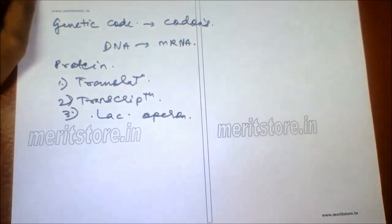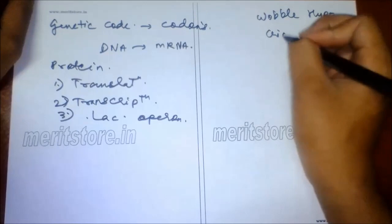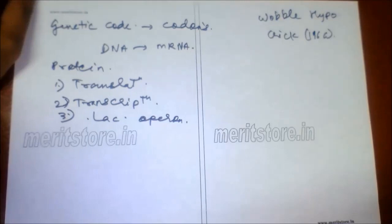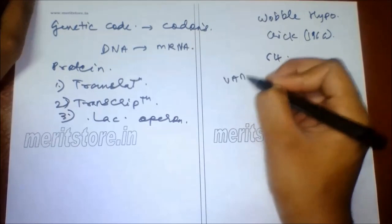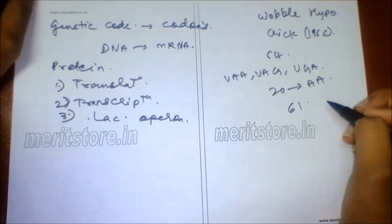And there comes the concept of Wobble hypothesis. In Wobble hypothesis, which was given by Crick in 1966, which has been asked many a times, there is degeneracy of the genetic code. The triplet nature of the genetic code produces 64 codons, of which UAA, UAG and UGA are the stop codons, and there are 20 different types of amino acids.